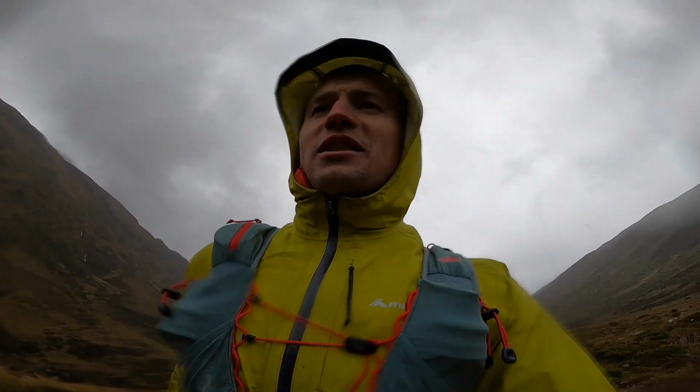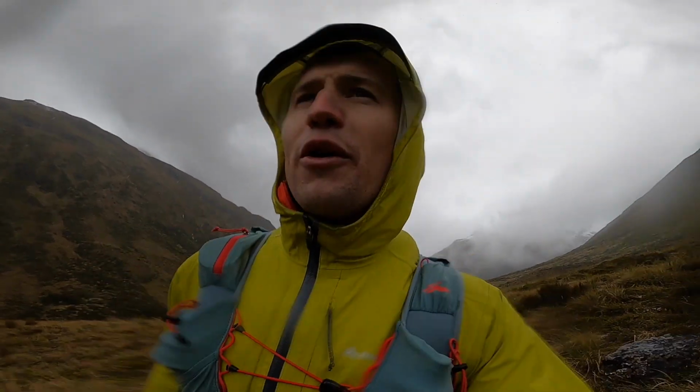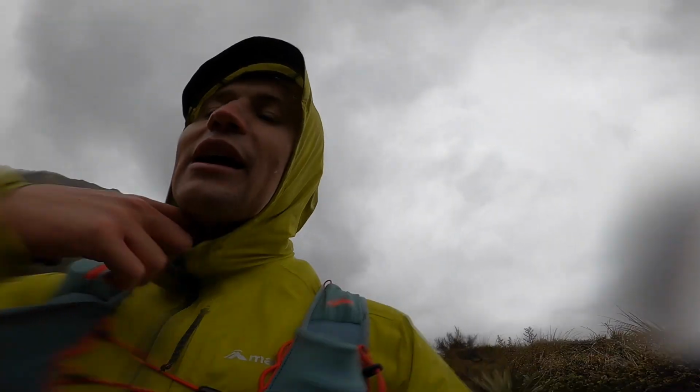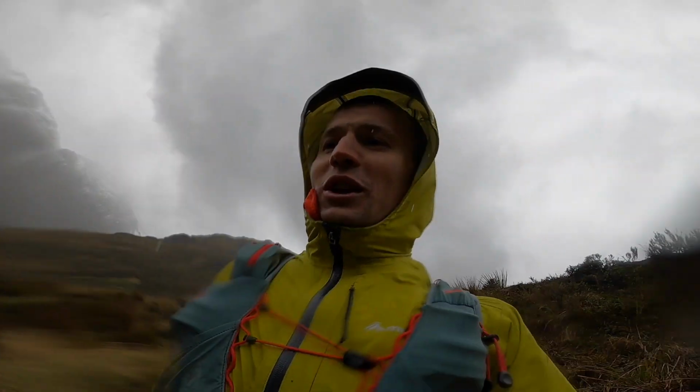Even in winter sometimes I'll take it ski touring if I don't want to carry my heavy jacket. So yeah, it's just a perfect lightweight waterproof jacket option. And then underneath I've got a Macpac hooded thermal, which is super cozy.